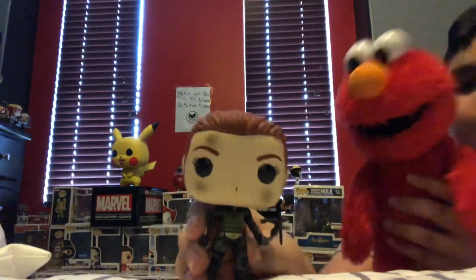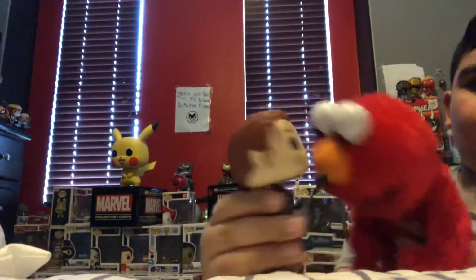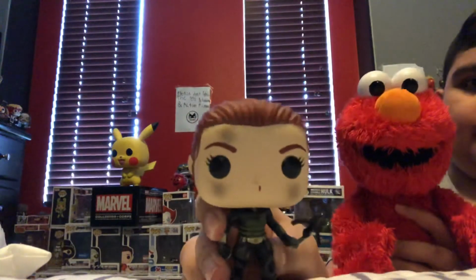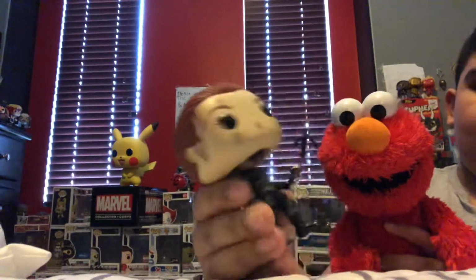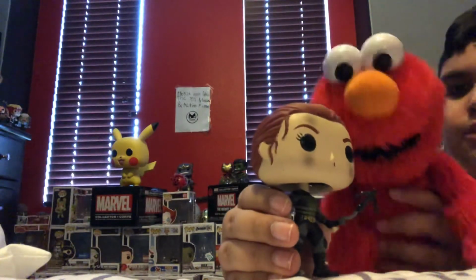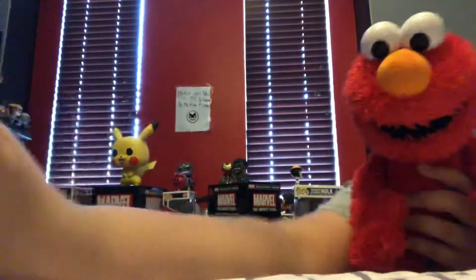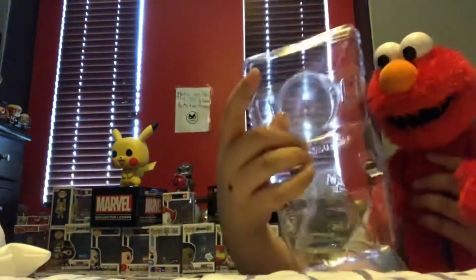She looks the same as the one I got, but her face got black and blood on her nose. It had black. Yeah. And then she has the same suit as the other Black Widow. Yeah. She looks the same on the back. And then yeah. Also guys, it's coming with a stand.